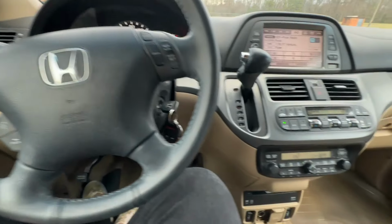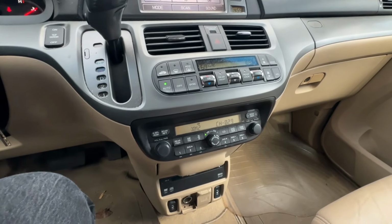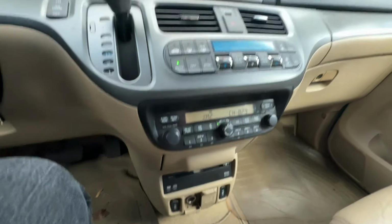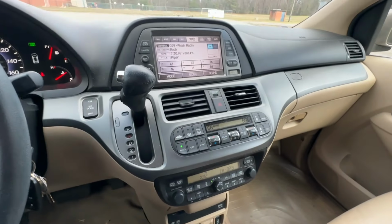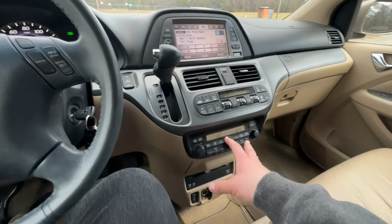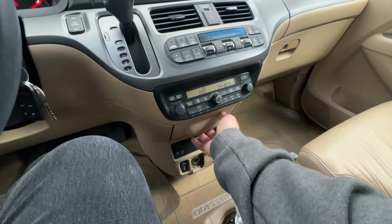Obviously, it would be like Bluetooth 1.0, no Bluetooth audio streaming, just calling. But very nice, simple to use. I know a lot of people do replace these, but it's cool to still see the stock system. This is definitely, too, a lot more attractive than the non-navigation models.